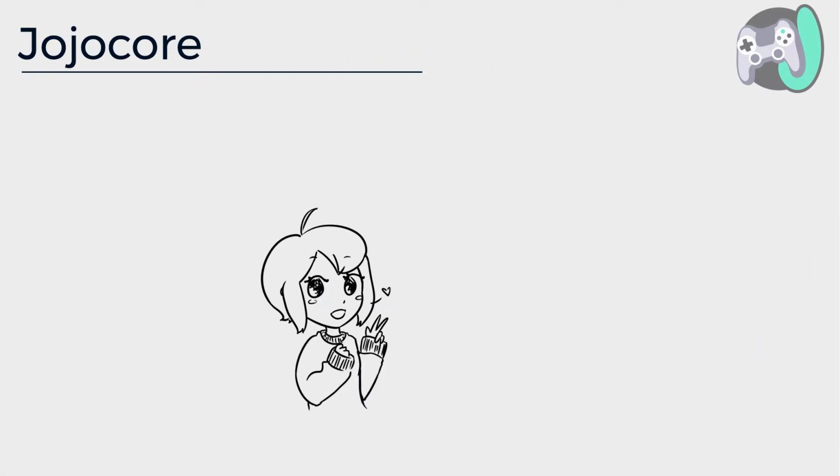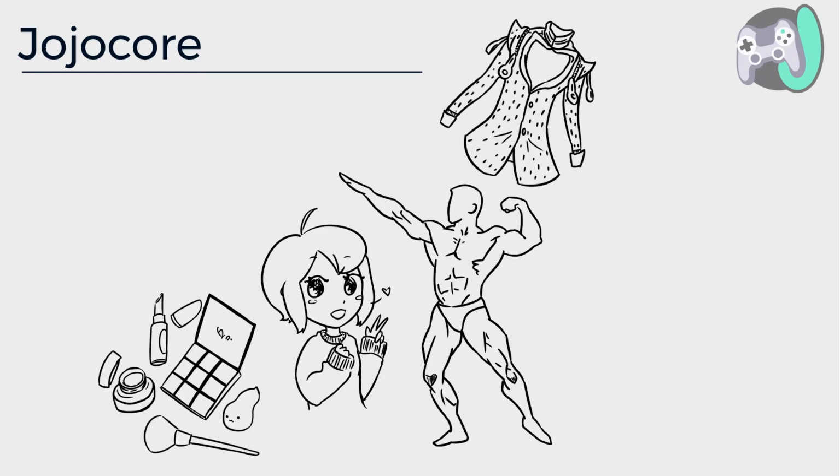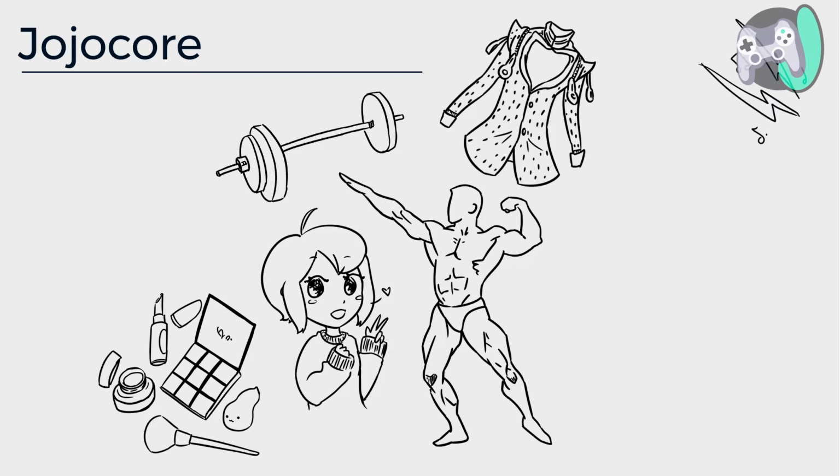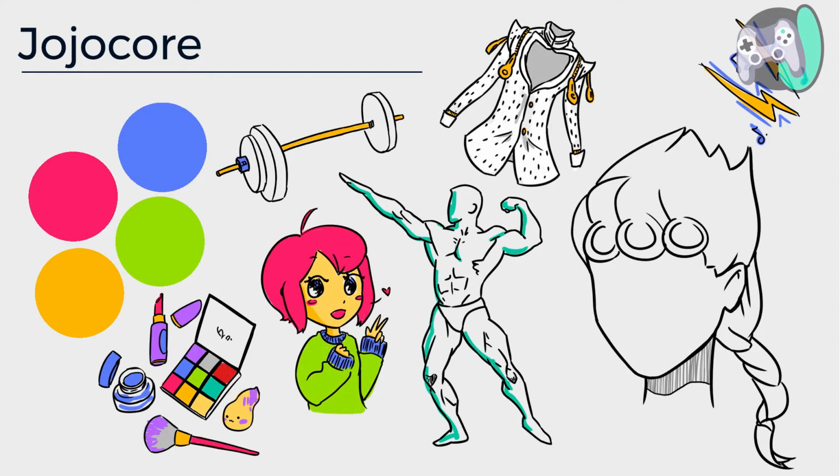Jojo Core is taken from JoJo's Bizarre Adventure. It's aesthetically similar to hyperpop with anime and bodybuilder elements. It's flamboyant fashion, lots of makeup, basically anime core on steroids. It's workout centric with high energy, and everything is loud. There's tons of accessories, theatrical hairstyles, and a bright color palette like the show.